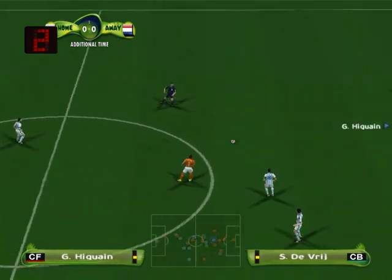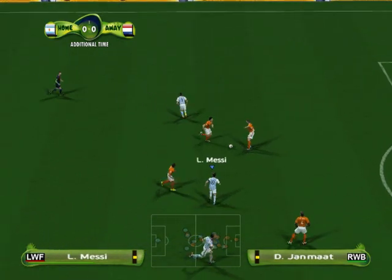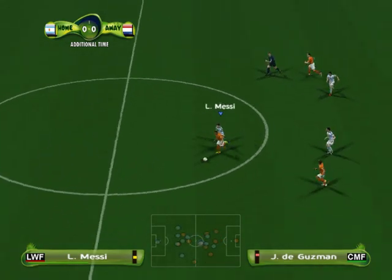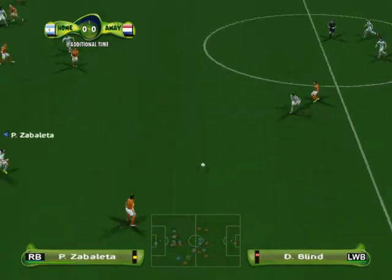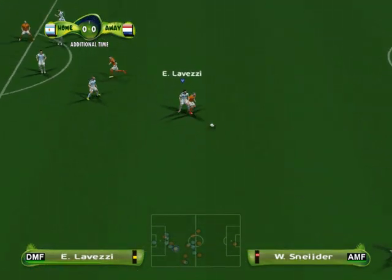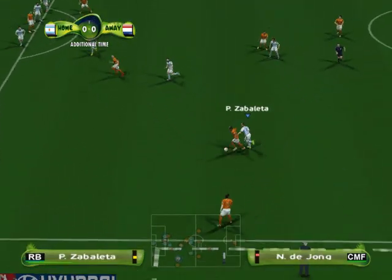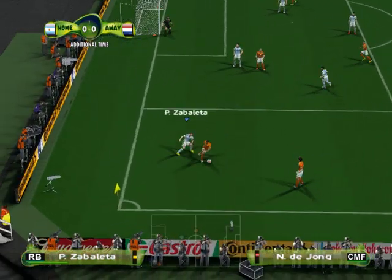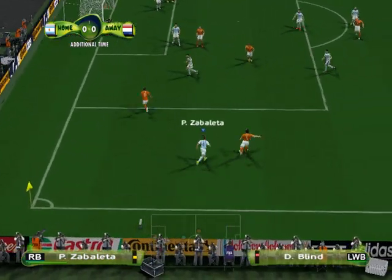Lavezzi. Solid tackle. Wesley Snyder. Trying to make the most of the wings. Who's on the end of this?